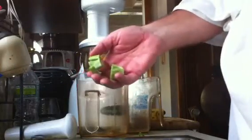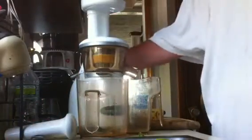I've got kale. I took all the stems, the ends. Hopefully you can see that pretty well. So I took all these stems, cut them up. Got some blueberries and pineapple.